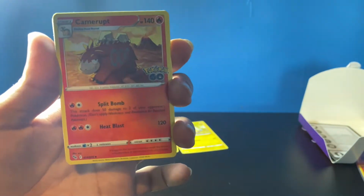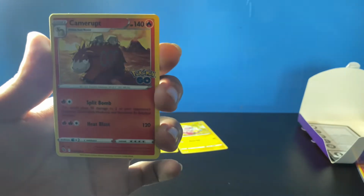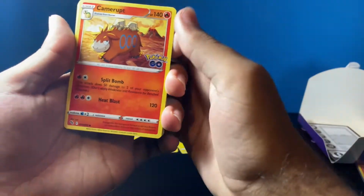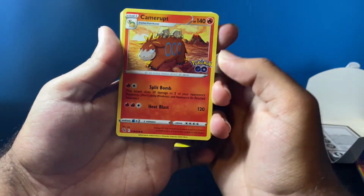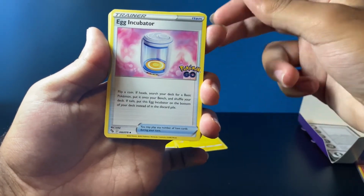So I'm like, can I move the light a bit more so that you can actually see the bottom of the card? Maybe I just need to lift the light up a bit more. There we go. That does give you quite a glare, but you can at least see that. So we've got Camerupt, the Egg Incubator, which I know all about.